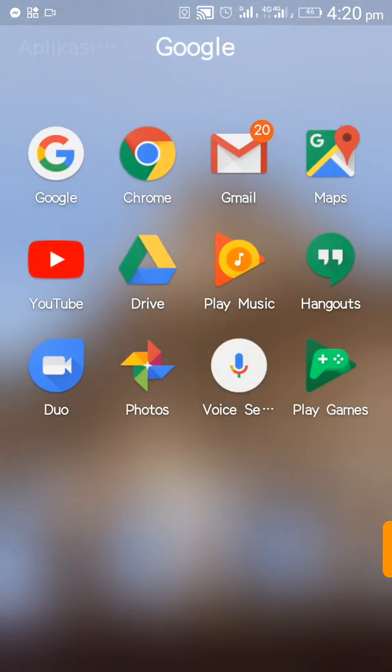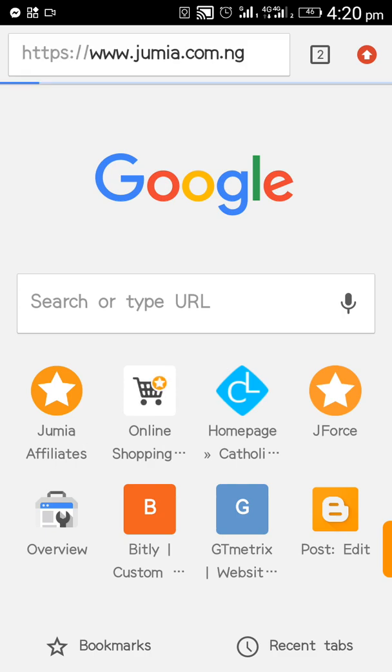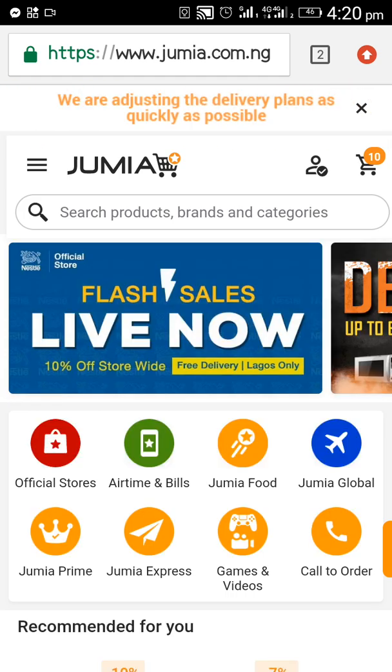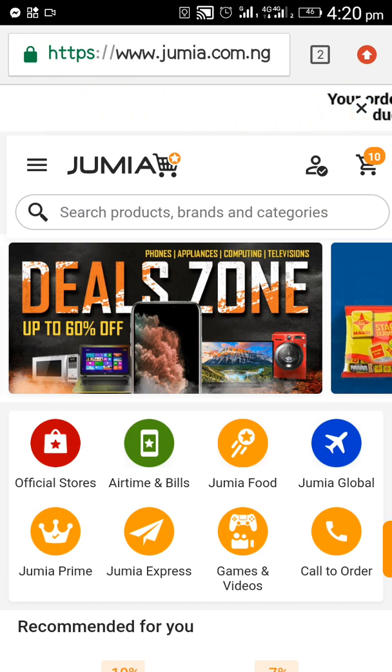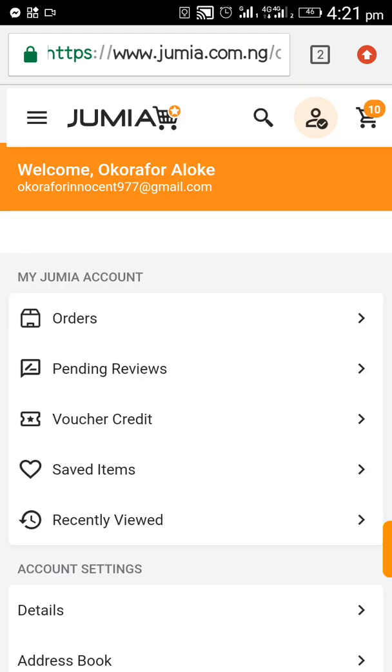Now we come to a web browser. Myself, I'm using Google Chrome. Now I come here, I enter the Jumia website. When you get to the Jumia website like this, what you do is you log into the Jumia website. But for me, I'm automatically logged in already. So when I enter like this, I'm already logged in, so I just continue with any process I want to. Now I click on the user icon here. And when I click on the user icon, everything comes up this way, the way it appeared in my Jumia app. Now what I go to is also orders.